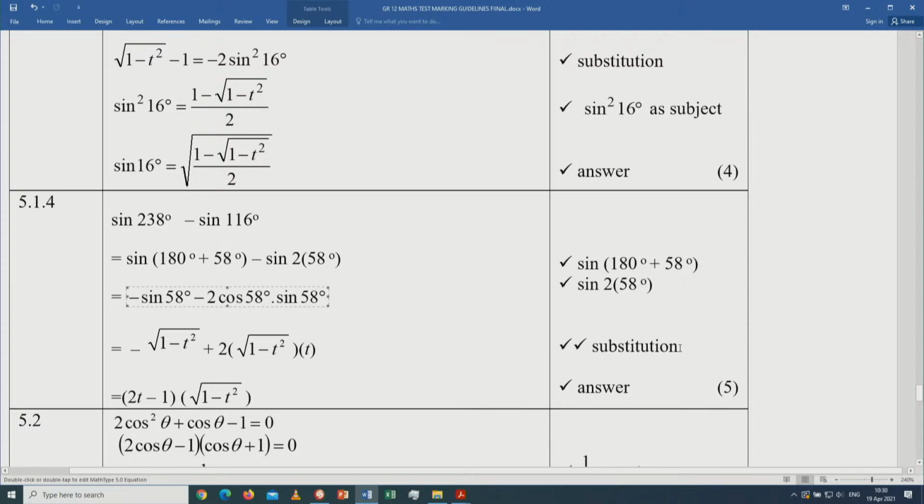You check here. Substitution is 2 marks. The first substitution, the sine of 58, the square root of 1 minus t squared, a mark. 2, the cos of 58, multiplied by the sine of 58, which is t, and then you take out a common factor. The common factor will be 2t minus 1 into the square root of 1 minus t squared.